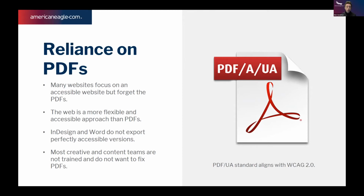Because InDesign and Word try hard to export into good PDFs, and there are ways to make it so that it's a much better start than not being aware of it, right? But they often don't export perfectly accessible versions, and you still have to do remediation for it. That's why with most content and creative teams, I see them roll their eyes like, I have to do this now, where I have to fix these things. And there are tools, there are companies out there that can help with that. But it's, again, a reminder to ourselves: does it really need to be a PDF?